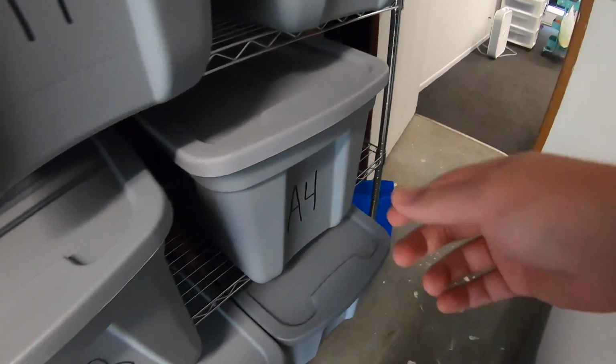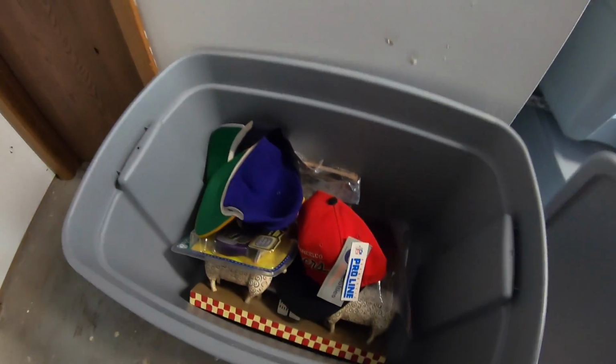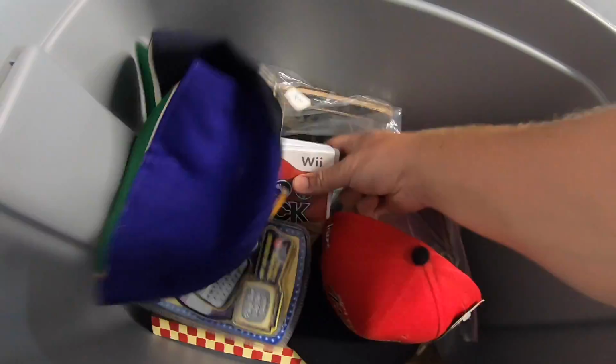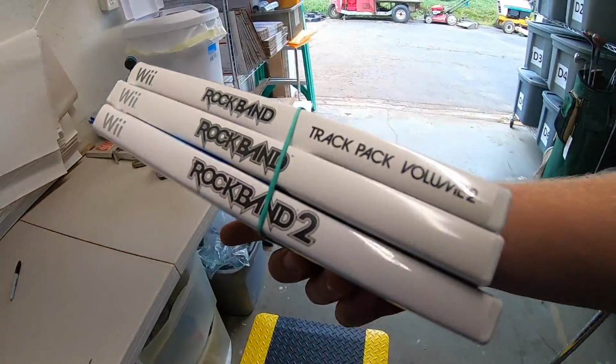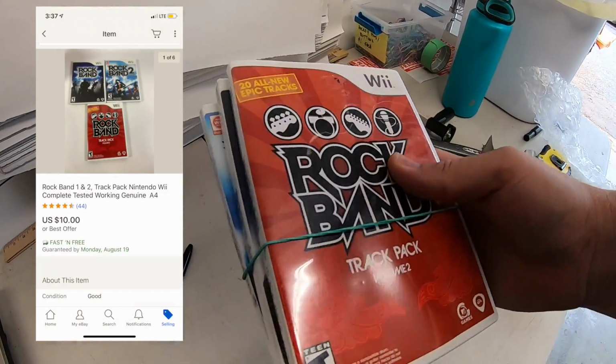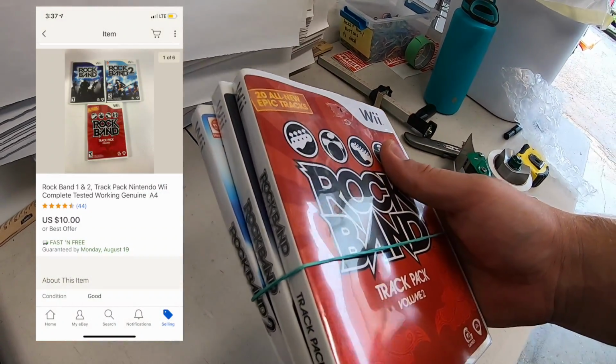Next item is in A4. This is a lot of Wii games. 3 Rock Band Wii games. It's Rock Band 1, Rock Band 2, and Rock Band Track Pack. They sold for $10, free shipping.